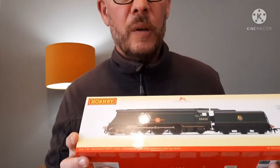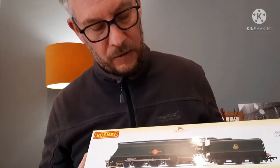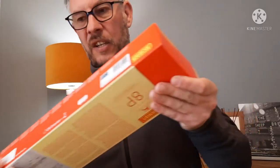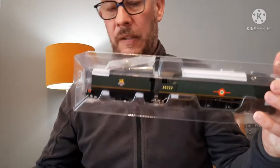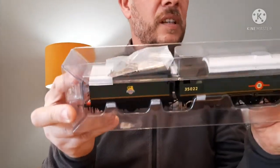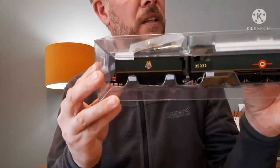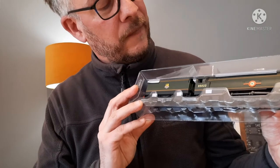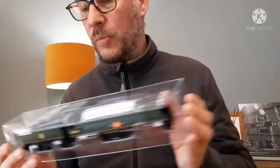So this will look good on the boat train with my Pullman coaches, especially with the logo there on the boiler. I'll just get it out of the box. Have a look at it. I won't get it completely out of the box, but you can take out the sleeve. There she is. Nice bit of detail on the cab there. Lovely lines on the bodywork. The badge there on the boiler. So it's going to look a real treat on the layout, pulling the Pullman coaches.